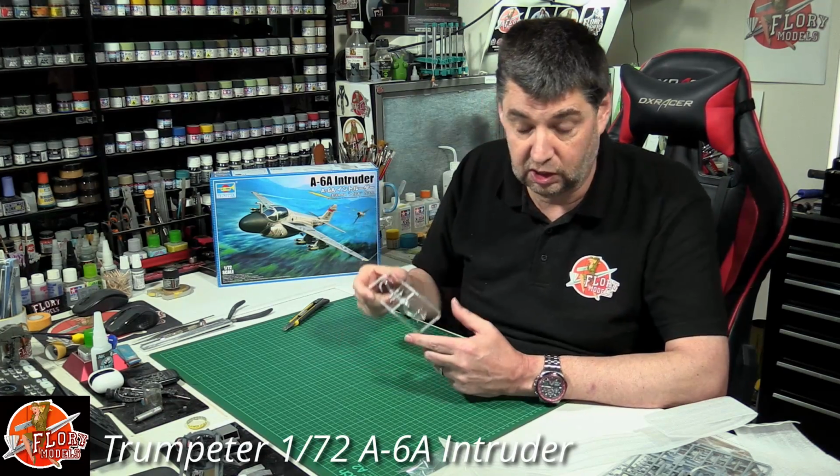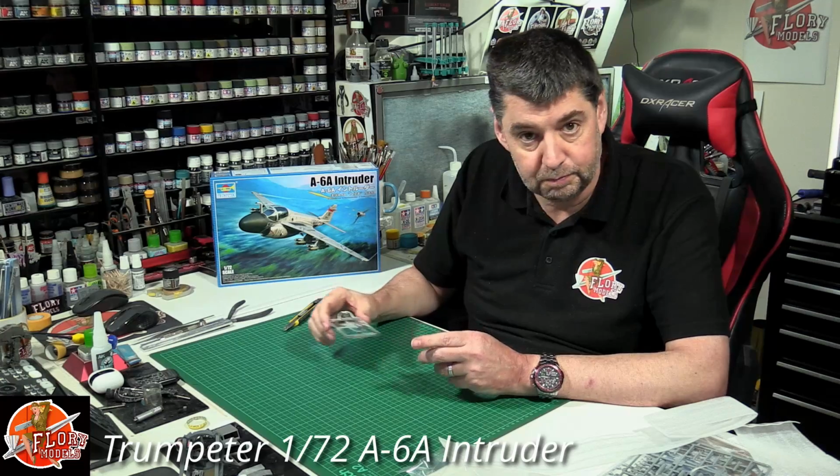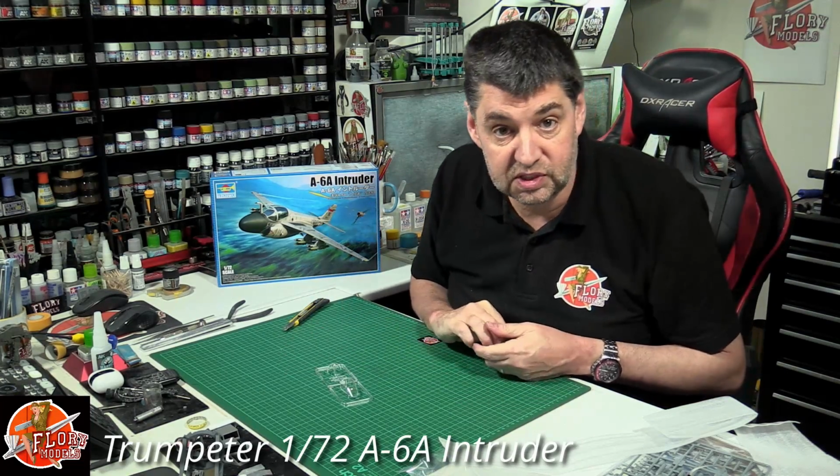But anyway, just a little bit of a thing. You might have to sand it out, bit of polishing work, and I'm sure it'll be absolutely fine. Anyway, that is the gorgeous little Trumpeter A-6 Intruder in 1/72 scale.